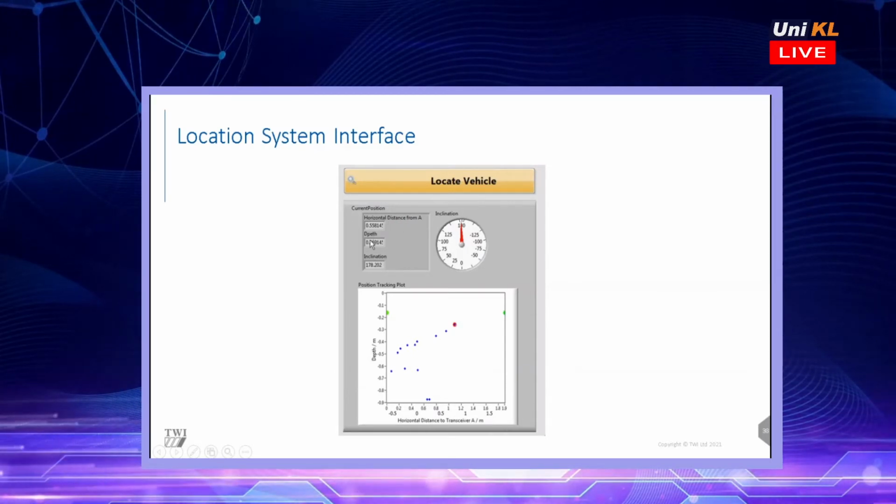And you can also read off the current position from the box over here, but this is just a more visual display. And this dial here shows the inclination of the vehicle. So when the needle is pointed up at 180, that means this vehicle at this moment is facing straight up. And when it's going down, you'll see the needle pointing at 0 because the vehicle is traveling head down.